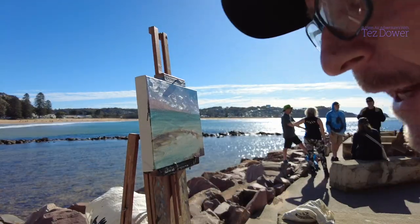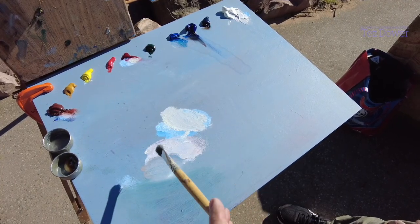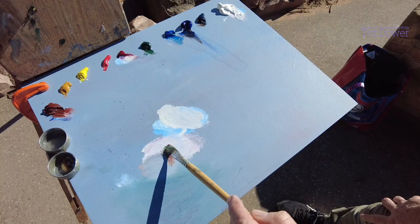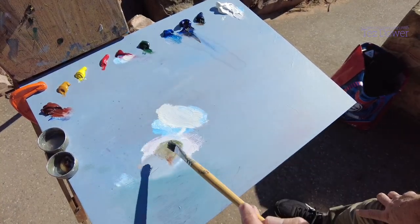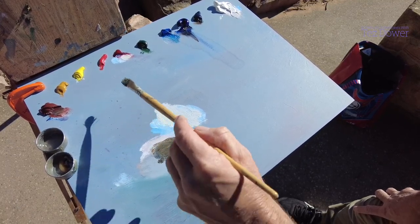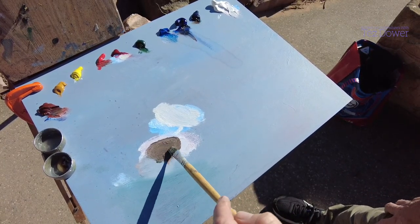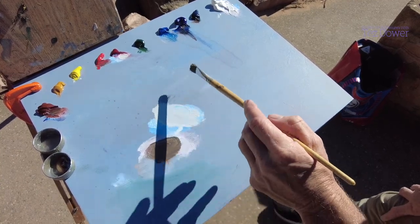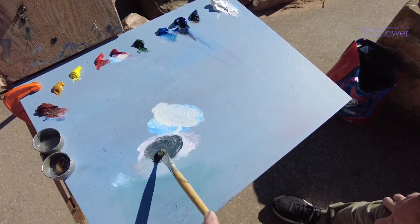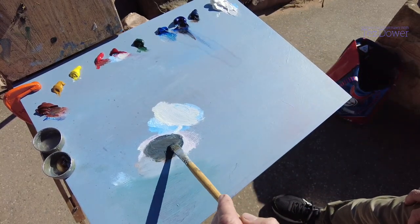Okay, what I'm going to do now is paint my headland. For my headland, I'm going to mix into that sky color burnt sienna, viridian, ultramarine blue, a bit more burnt sienna, a little bit of scarlet lake, because it's warm, but it's also cool. And then a bit more ultramarine blue. That's getting closer to what I want. Yeah, about that.